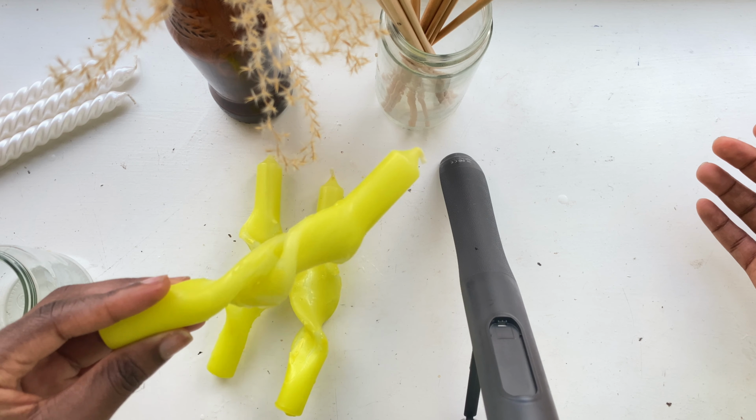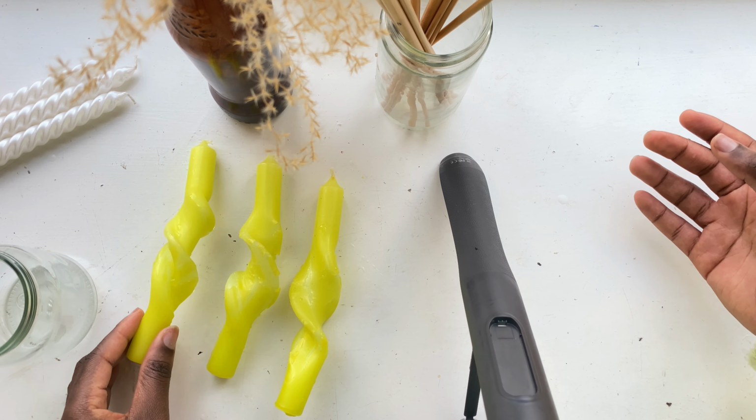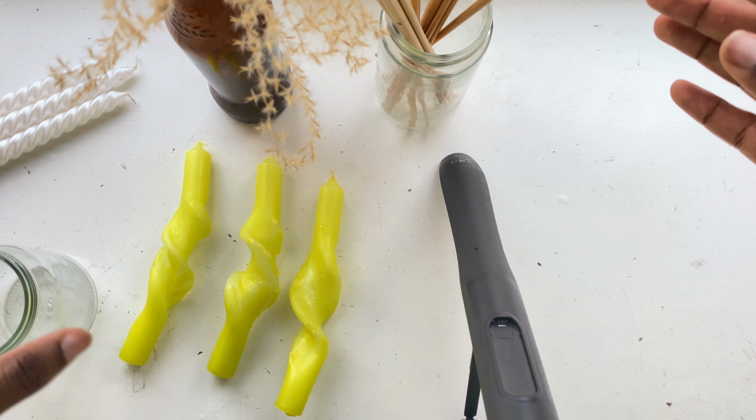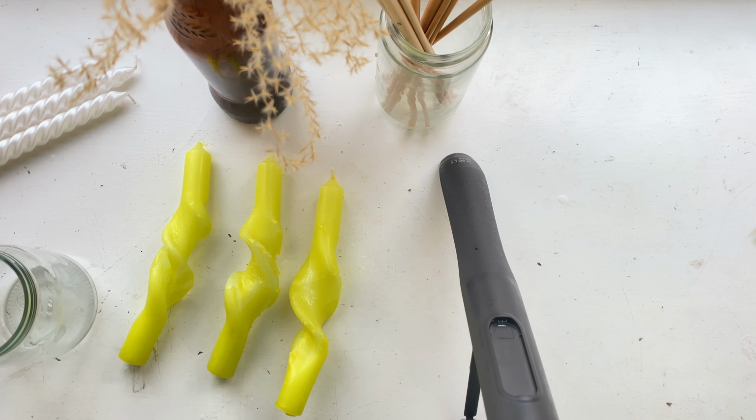So this is how mine turned out. I'm hoping you guys have better luck if you try this DIY out. I've already given them a cold bath, so I just ran some cold water in the sink and left them in there, and they hardened up immediately. So I'm gonna leave these to dry and set, and then I'm gonna move on to my mirror.